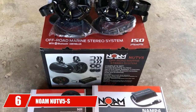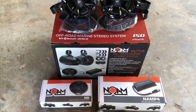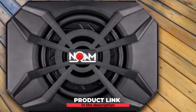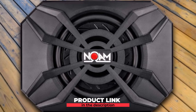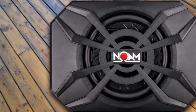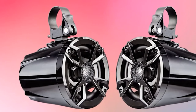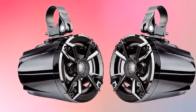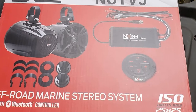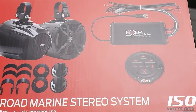The number 6 position is dominated by NOAM NUTV5 SV2 Golf Cart Bluetooth Speakers 2.1 Marine Stereo System. If you are looking to enjoy genuinely superior sound, this NUTV5S system is something you need to seriously consider investing in. Unlike other options on this list, here you have a legitimate sound system made up of multiple components, combining speakers, an amplifier, and a controller. Included in the package is a subwoofer, a pair of NOAM NS speakers, and a marine amplifier, not to mention a NOAM NR controller to allow for Bluetooth connectivity and speakerphone functionality.